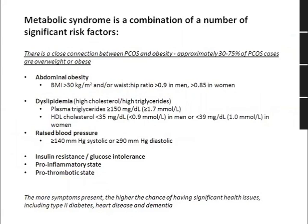Okay, so when we are looking at diet and lifestyle interventions, one of the key factors that we really need to look at is how we look after all the associated symptoms and factors. I started off talking about PCOS and obesity, and the two pretty much go hand in hand. It's thought that around 30 to 75% of PCOS cases are either overweight or obese, and this is going to put them at risk of developing metabolic syndrome. And again, this is really common in women with PCOS.